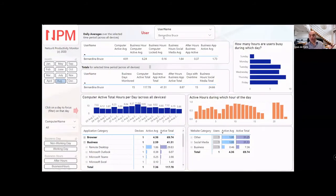Now, if I really wanted to, I could focus in on a specific user, and I can then look at their daily averages. Again, there are a number of metrics to look at here, or their totals for the month. And again, a number of different metrics there. For this person, I can see how many hours they typically spend in business applications during which day of the week. I can even look at this on a per day basis, and even see which hours of the day that is.